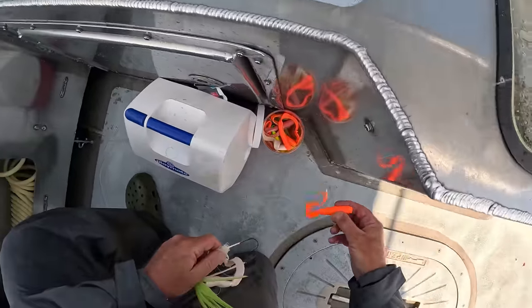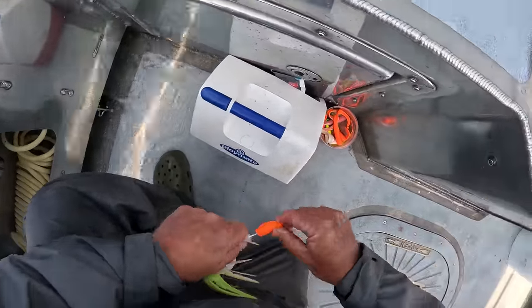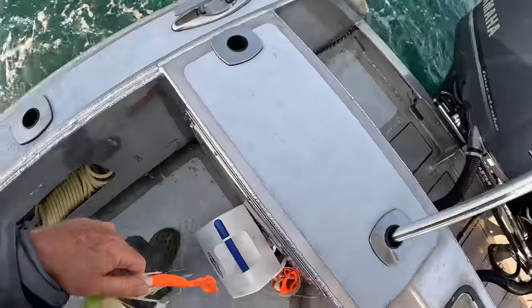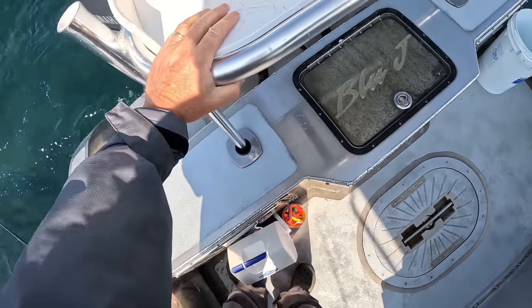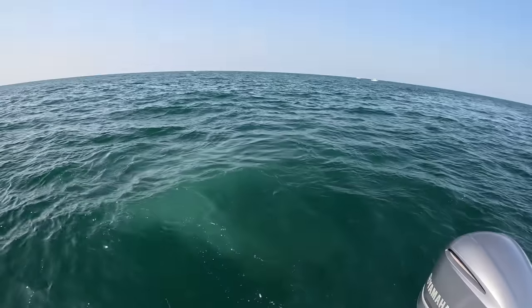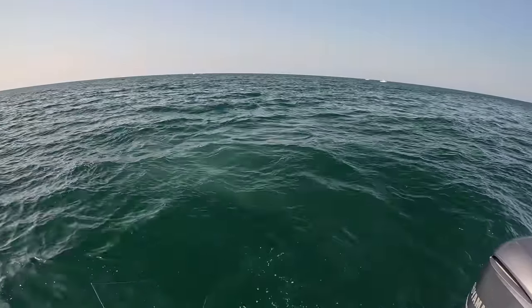All right, this is one of those trips where I do think color made a difference, and this was the color, and this color has been quite good the last couple of trips. That's the salmon red Gulp. So, yeah, we'll see. Hey, what are other people seeing for a hot color this year? Weigh in on that. I'd love to know.